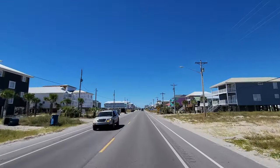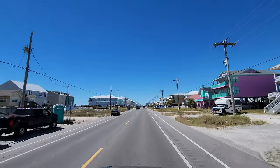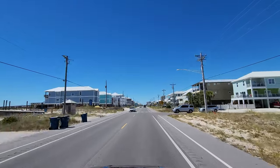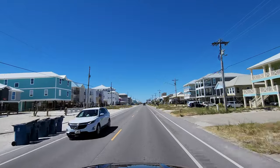All right, and we're gonna head down this beautiful little road with all the beach houses. And at the very end is a quiet little park called Lagoon Pass Park. And a lot of people come down here to fish or maybe to have a quiet place to swim. Let's go check it out.